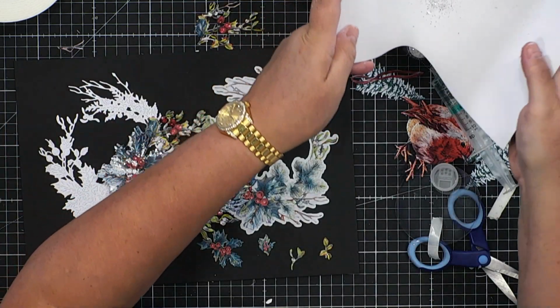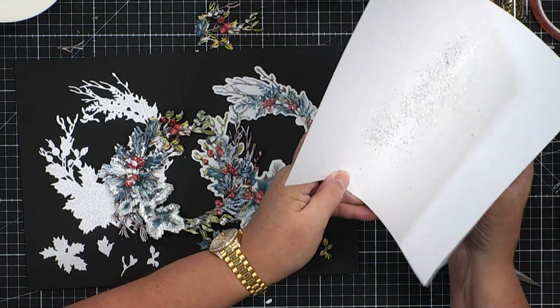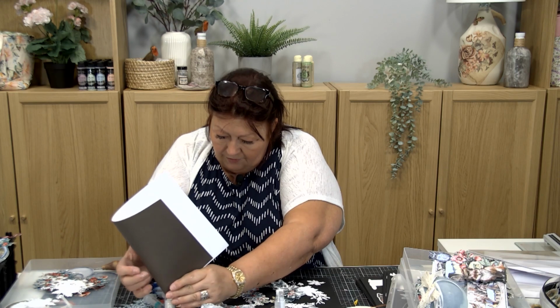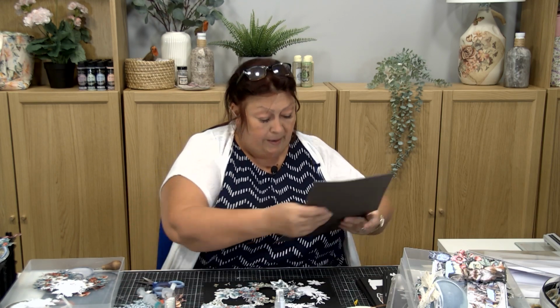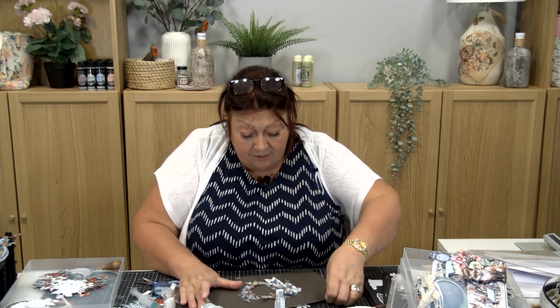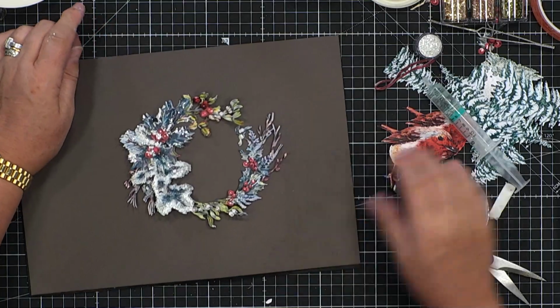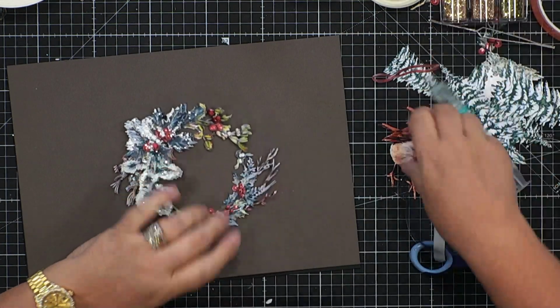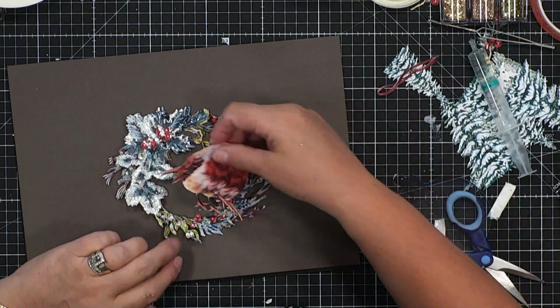I'm just going to put that back in the pot. There, didn't miss a bit. Let you just see how pretty that is. You can see where that sparkle's bringing that to life, which looks fabulous. Now we need two robins.